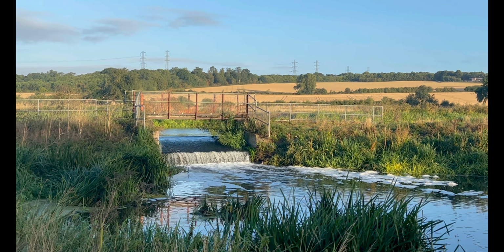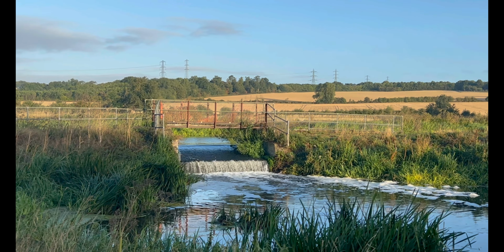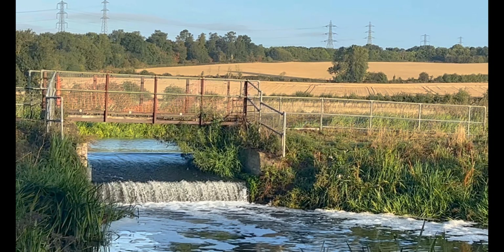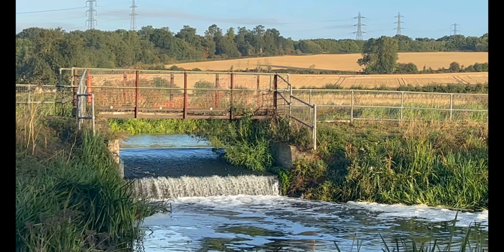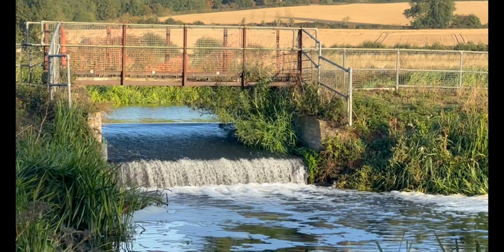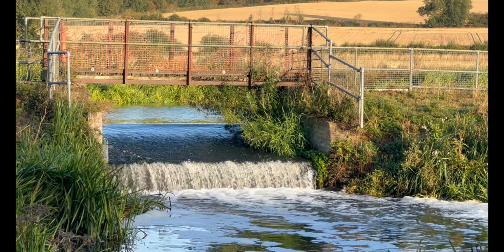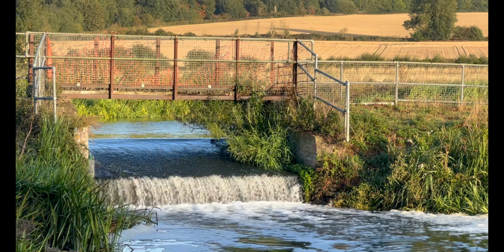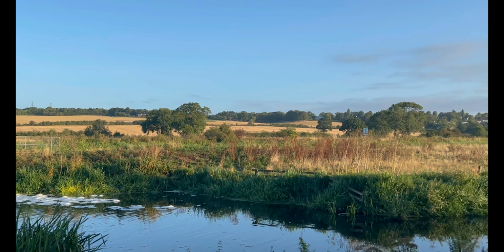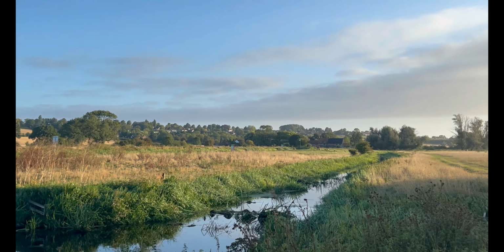There's definitely more flow on the river at the moment. I thought this the other day, I saw some weeds going by fairly quickly, and I took a photograph here a couple of Saturdays ago, and there were swans sat on that part of the weir, and it's quite heavy flow. So I'm just almost at my destination.